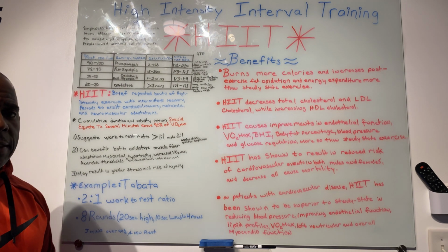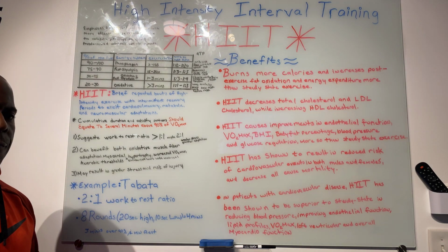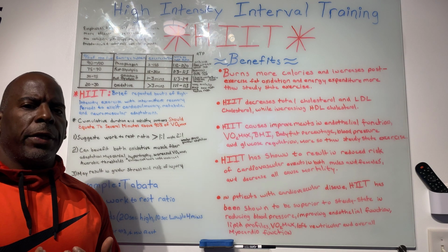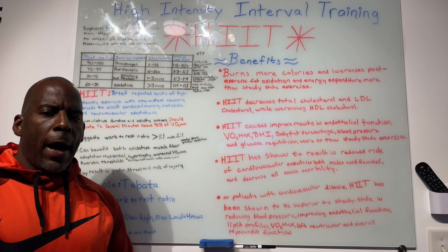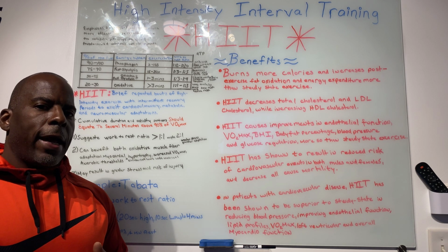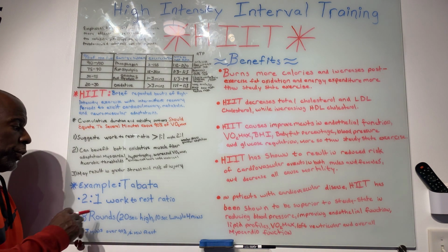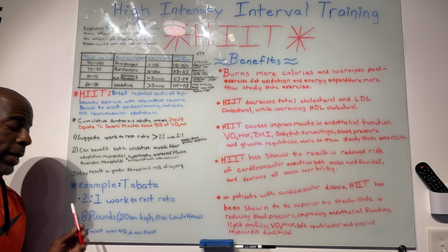Now let's talk about an example of HIIT training. Tabata. Tabata is a very, very popular style, especially with the increase of CrossFit athletes. Tabata is very popular with that population because it somewhat mimics their actual competition.